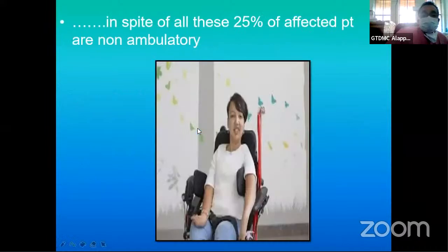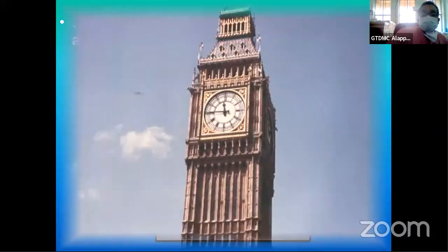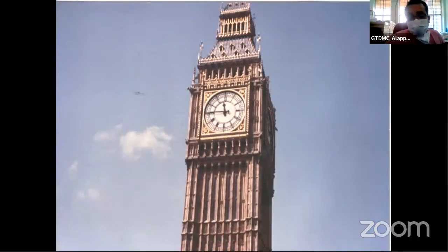And in spite of all these things, 25% of all patients are non-ambulatory. So that is why I told you, you may not be able to make all these patients as normal as possible. So that is the problem with all these three conditions. You cannot say for sure that we can cure this condition. I think I am much earlier, but I have finished all the three topics.